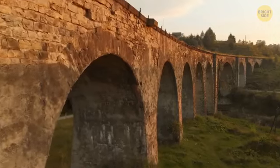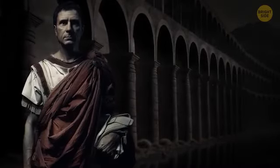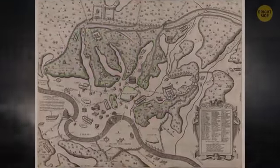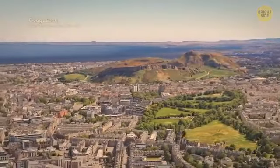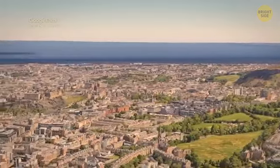But don't think of this construction as a modern bridge over a river. It was more of a viaduct, a type of bridge that connects 2 hills across a valley. The word viaduct comes from Latin, as Romans were pioneers in building these structures. Their capital was built on 7 hills. And just to be copycats, Edinburgh also straddled 7 major hills. Only 2 are visible today because the city has been built up.